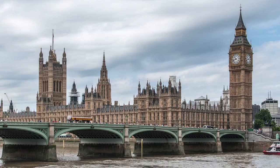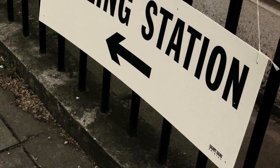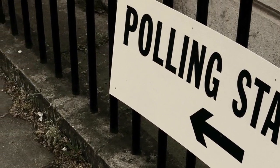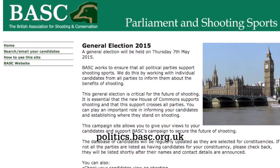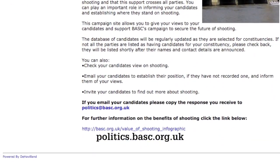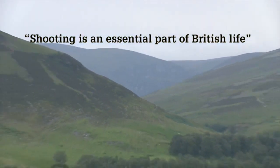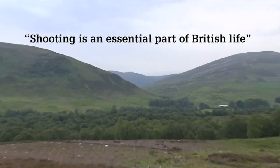It's three days until the general election, and shooting organisations have issued a final reminder to cast your vote for the shooting sports. Head to politics.basc.org.uk for a full guide to the candidates in your area and their views on shooting. You can also contact candidates to make your views known. BASC's Chief Executive Richard Ali said we need to make MPs aware that shooting is an essential part of British life.